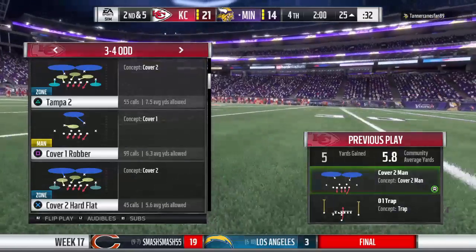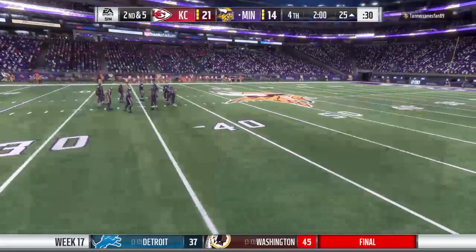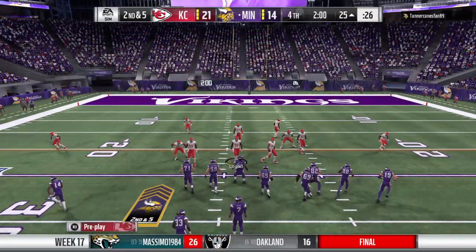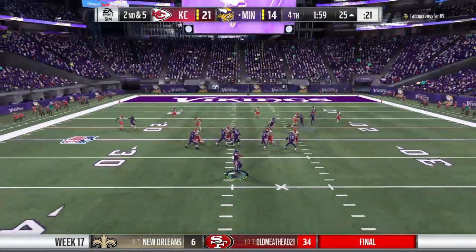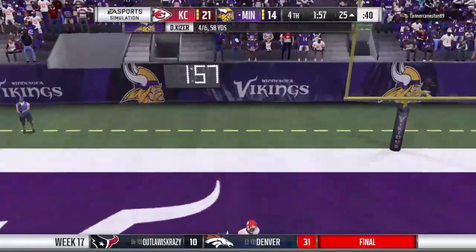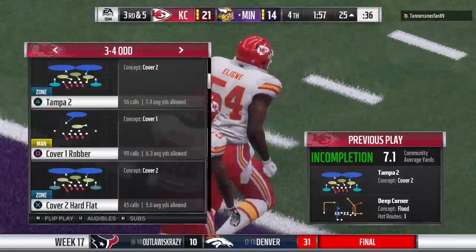Time for a break. We're back to see what happens after this. So 2nd and medium, 2nd and 5 now. Working out of the gun. Here's Kaiser. And it's incomplete. Took a shot, couldn't connect. He was looking for Adam Thielen there.